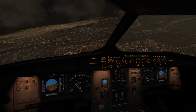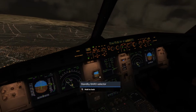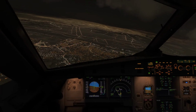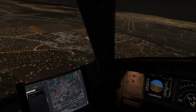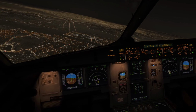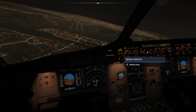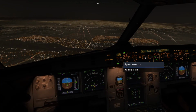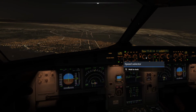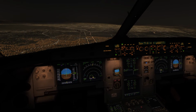Air Cairo 806, Cairo approach, good evening, QNH 1020, expect radar vectors for ILS runway 05 right. Air Cairo, expect radar vectors for the ILS 05 right, QNH 1020. Air Cairo 806, contact Cairo Tower 118.1. Going to Cairo Tower on 118.1, Air Cairo 806. Air Cairo 806, 4,000 feet. Air Cairo 806, Cairo Tower, continue. Continue Air Cairo 806.